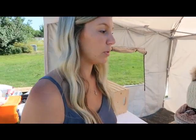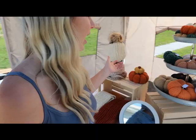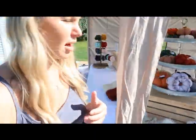The rest of your display will still look cohesive, but you don't have to deal with trying to blend it in, and you don't have to put it in your discount bin or anything like that, because it's a perfectly good hat. I just only made one of them, right?